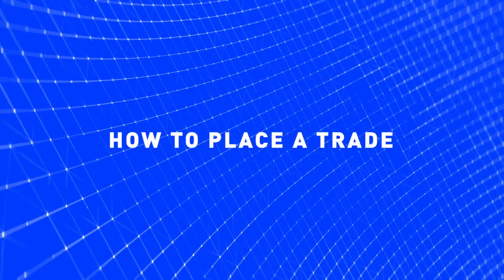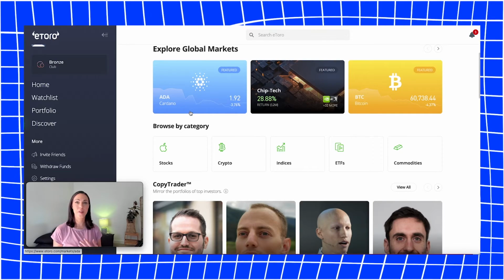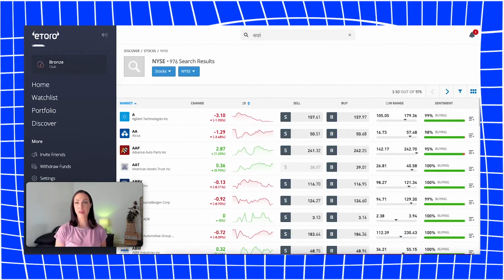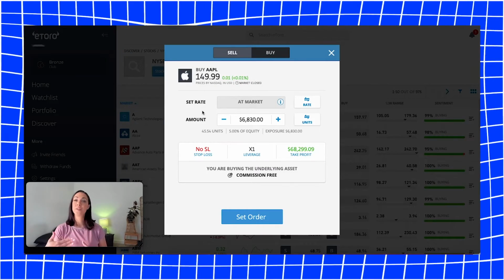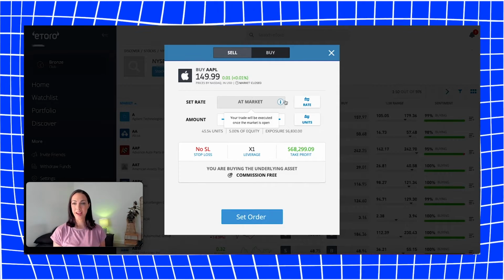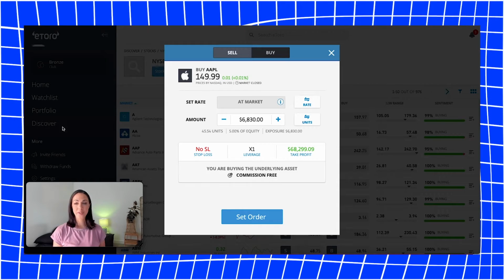Okay, so I'm just going to quickly run through how you place a trade on eToro. And I'm going to start with just your regular stock. All right, so let's just start with a basic stock. We're just going to go with Apple. Okay, so this window here shows your different order options. So you can set an at market order, you can set a rate order, you can split between the two.